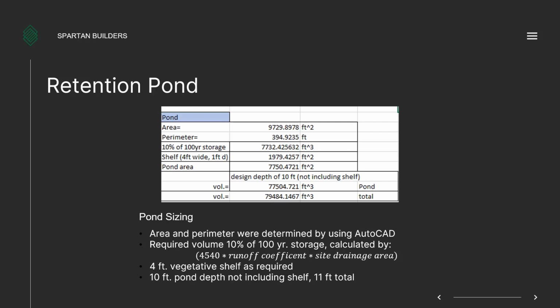The 4-foot vegetative shelf, as required and as mentioned before, was included in the volume computations, and the pond's depth was determined to be 10 feet, not including the shelf, so it's 11 feet total. And the total volume of the pond is 79,484 cubic feet.